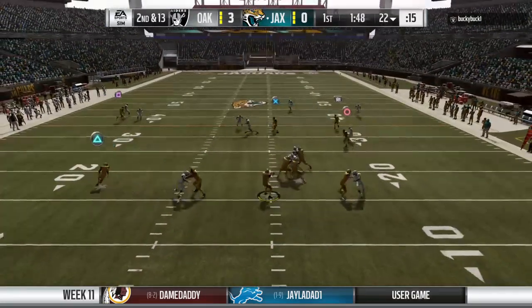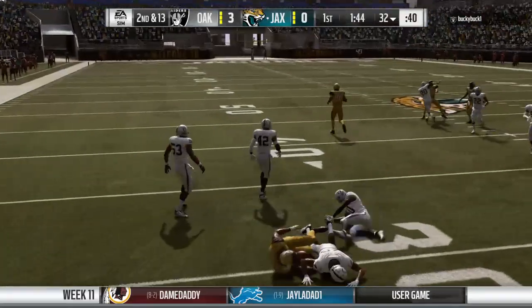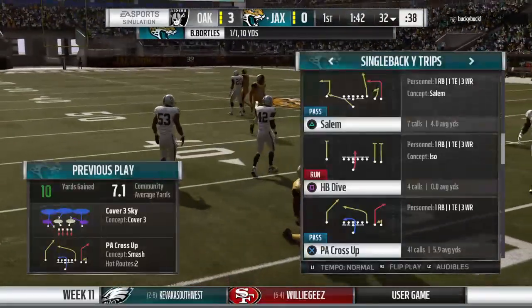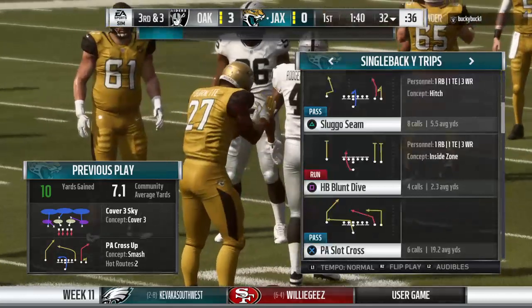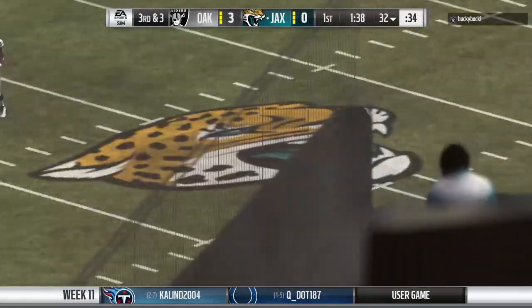On 2nd down, here's Bortles. He'll check this one off to Fournette, and he's able to get out to the 32, brought down there. They'll wind up getting 10 back as that sets him up for third down. They've got good playmakers on the offensive side of the ball.